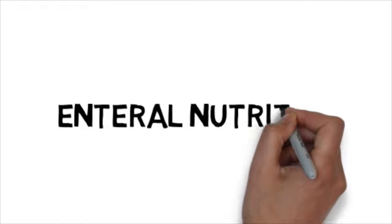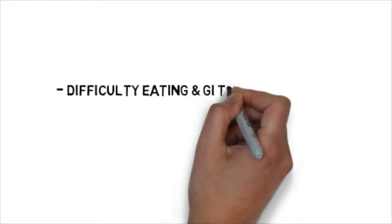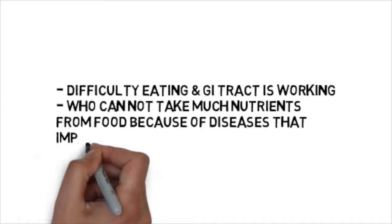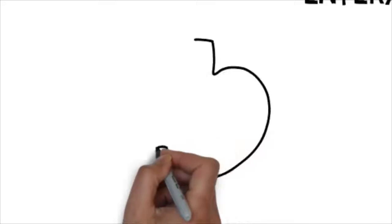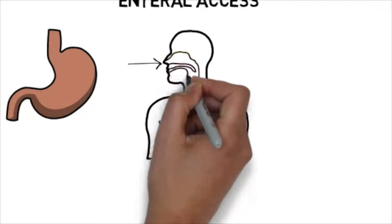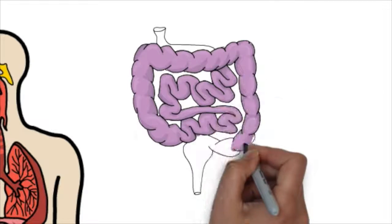Enteral nutrition. When would the patient require enteral nutrition? When a patient has difficulty eating and the GI tract is working, or patients who cannot take enough nutrients from food because of diseases that impair the GI system. Enteral access. Enteral nutrition is most commonly delivered into the stomach, or gastric feeding. The different access can be through the nose or the jejunum.